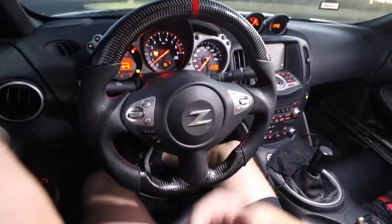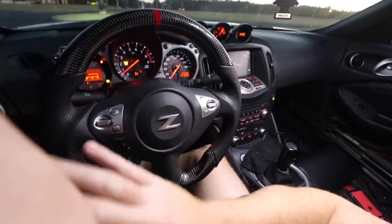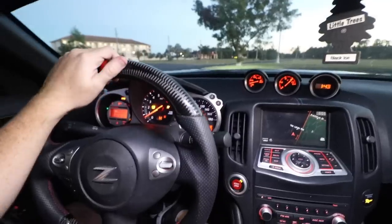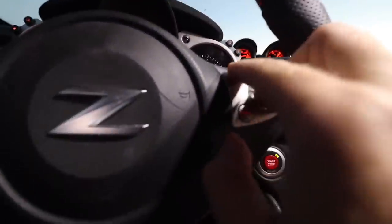Regular driving, sort of a race map. You get a mode where it completely cuts fuel and the car cannot be turned on. It's kind of really cool. And then you also get two-step. You go 1, 2, 3.